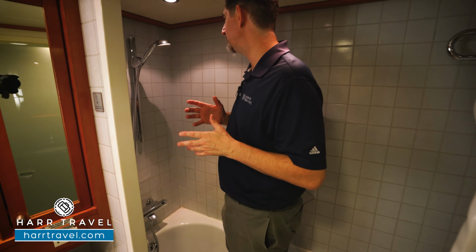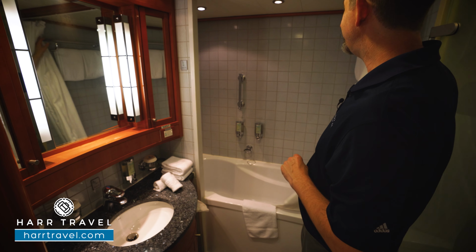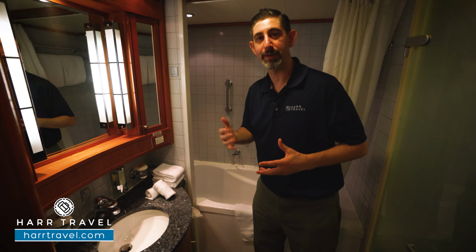You step out here really quick, and I'll point out you have your adjustable shower wand up and down there. You're going to find your bath amenities here, and then you've got your towels tucked just behind. Now, it does have a shower curtain. I wish it was a shower door, but there is a ton of space for a non-suite room.